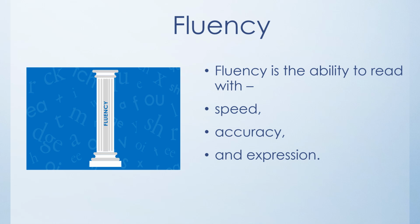This is why at home we ask you to keep the reader for a second night and to work on reading the book more fluently once they are aware of the storyline.